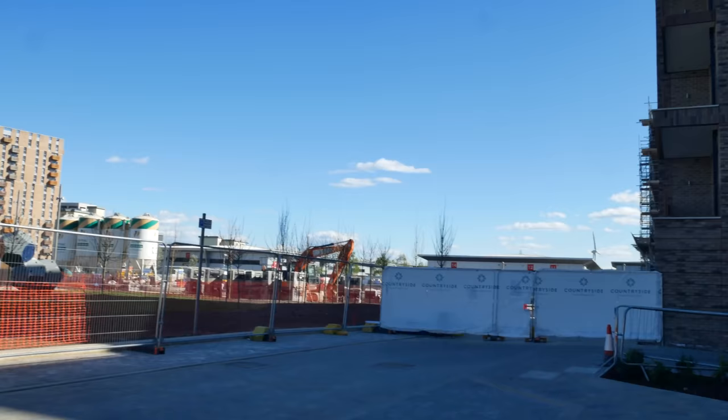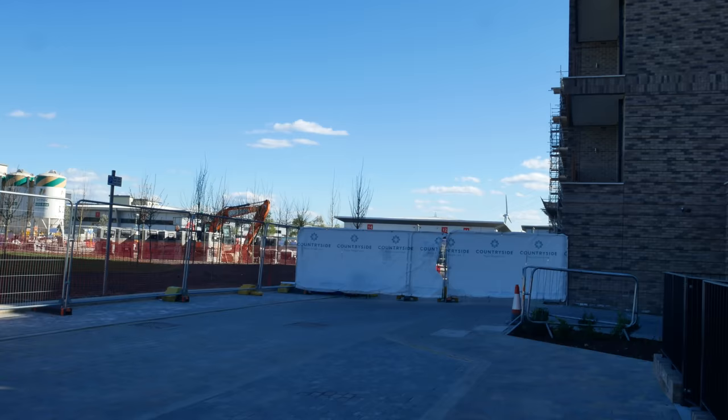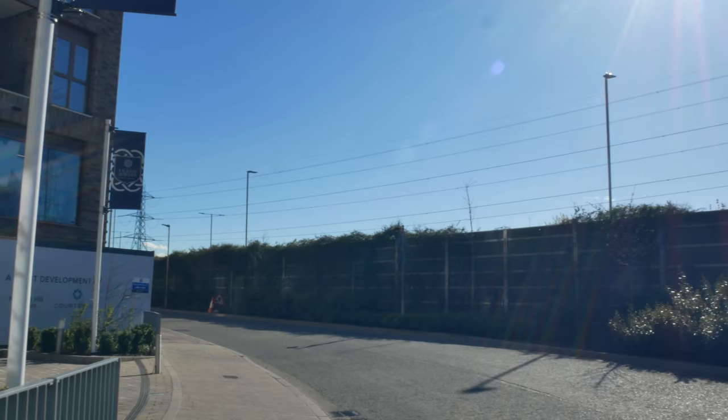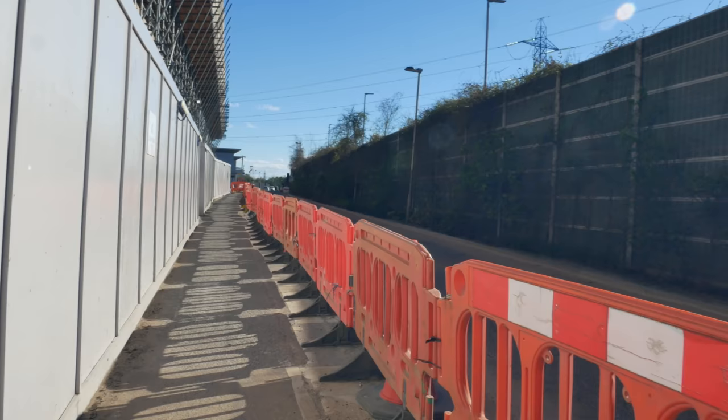I've really wanted to see it for a while, but I don't think I can get any further down here. Going back out and round the edge of this brand new development here, Fresh Wharf. I hope this will not lead to a dead end. Walk along this little channel here.